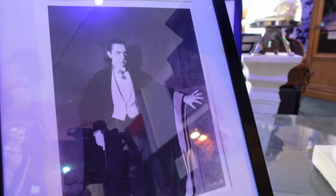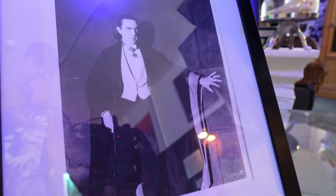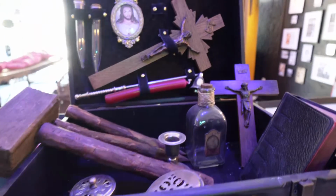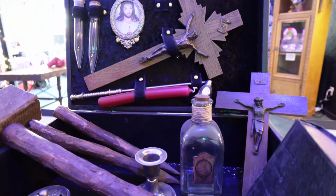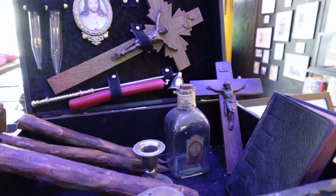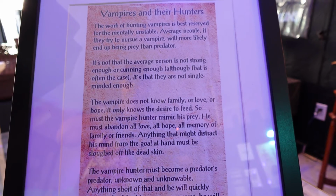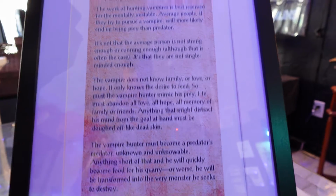And right here, another piece of movie memorabilia. This one, a picture of Bela Lugosi. A lot of this stuff is just kind of randomly thrown throughout the museum, but this one kind of makes sense because it's right next to a vampire hunting kit. And I don't know if this is a real vampire hunting kit or just something they put together as an example. Unfortunately, a lot of these plaques and descriptions lack detail. And this page that's framed here talks a little bit in depth about vampires and their hunters. Tells you a little bit about them. You can feel free to pause this and take a look if you'd like.